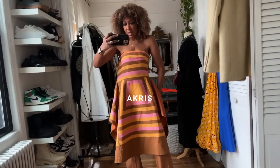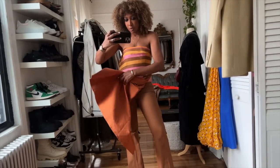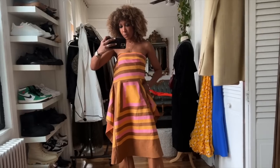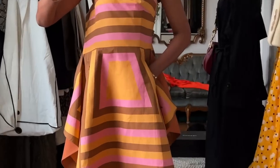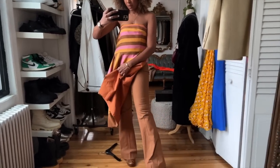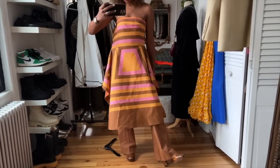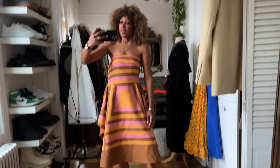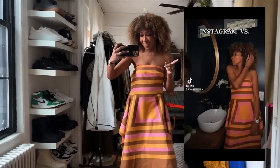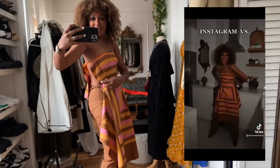It's by Acaris. It is a top. It's actually like an apron. See? So cool. And it's got little pockets right there, which I like. It's gorgeous. I love the matching trousers it comes with. The only thing is it's too small. So check out my TikTok where you can see this moment.